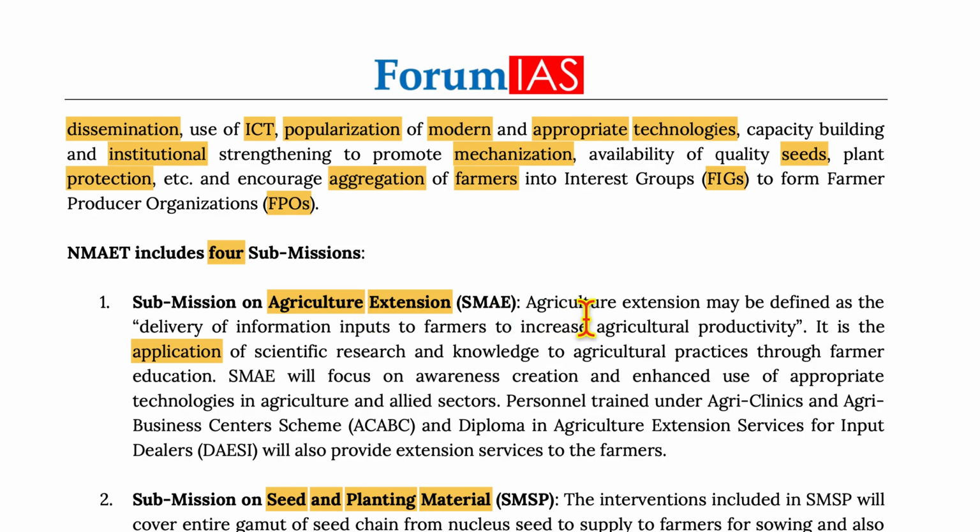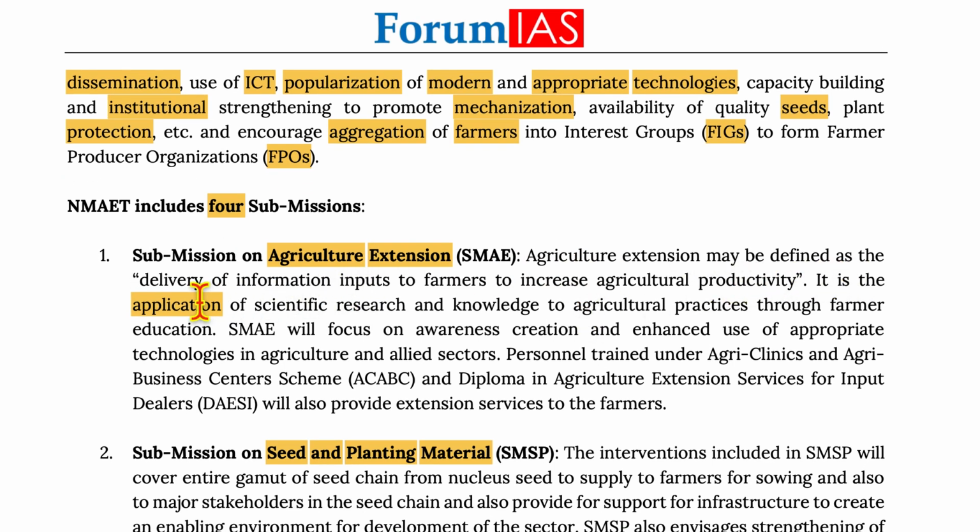So, the submission on agriculture extension may be defined as the delivery of information inputs to farmers to increase agricultural productivity. It is application of scientific research and technology to agricultural practices through farmer education. Now, SMAE will focus on awareness creation and enhanced use of appropriate technologies in agriculture and allied sectors. Now, personnel training under Agri Clinic, Agri Business Center scheme, and Diploma in Agriculture Extension Service for input dealers will also be provided. Will also provide extension service to farmers.